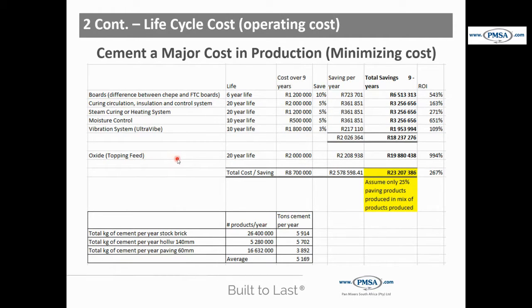Oxide is another cost. If you're making paving with a color in it, if you only color the top of the paver, you're saving the 50 or 60 millimeters underneath the paver, and that is a considerable saving. We've done it. It's probably one of the most incredible savings you can get in a concrete production plant.